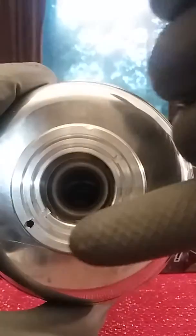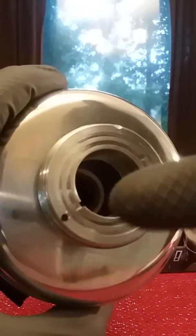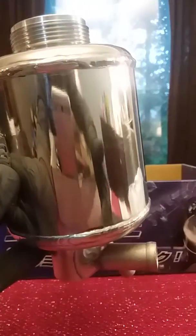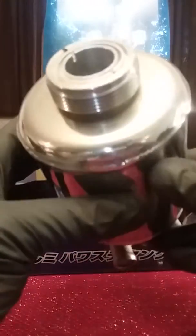You'll notice the relief hole here at the top of the cap, right? The air is pushed to the top, and when that happens, not only does it separate the air from the fluid, it also separates the air from your power steering system. So the air is not going to travel back into your lines, right? This is what this tank does. This is what it's supposed to do.